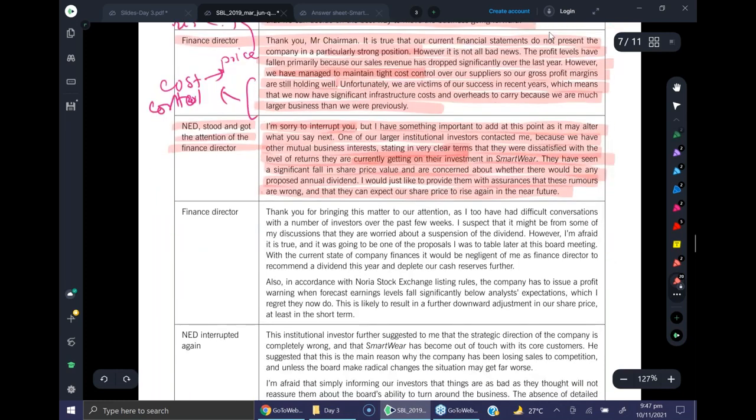Finance director says, thank you for bringing this matter to our attention, as I too have had difficult conversations with a number of investors over the past few weeks. I suspect that it might be from some of my discussions that they are worried about a suspension of the dividends. However, I'm afraid it is true, and it was going to be one of the proposals I was going to table later at this board meeting. With the current state of company finances, it would be negligent of me as finance director to recommend a dividend this year and deplete our cash reserves further.